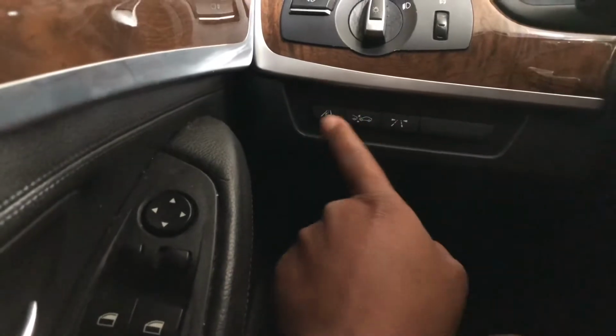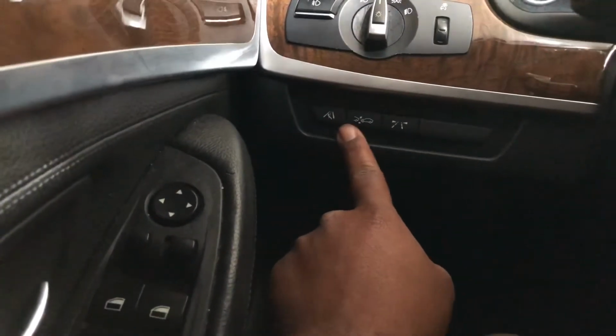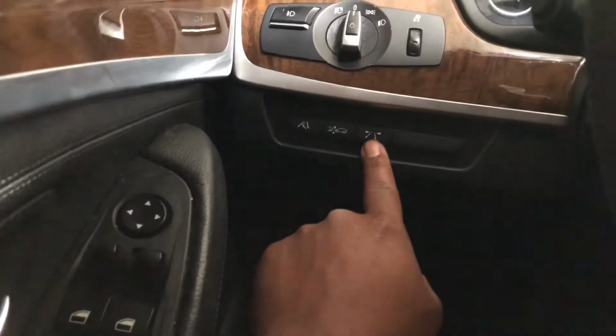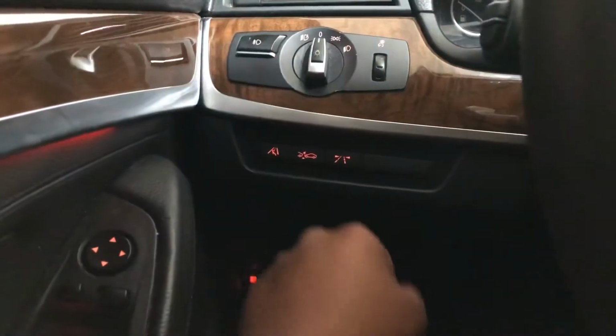Like I said, this car came pretty well equipped. You have the warnings here. This is to help you change lanes. This is to help you prevent a crash. And this is for lane departure, so it'll literally vibrate the steering wheel if it senses that you're going off of the lanes.